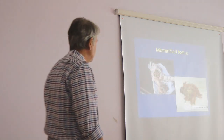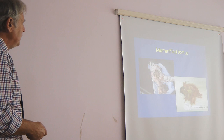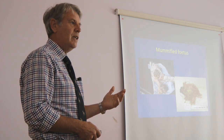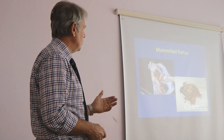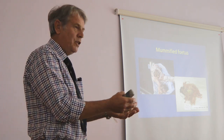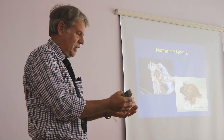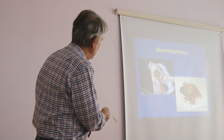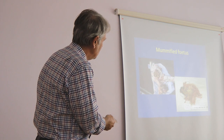A couple of funny ones for you, mummified fetuses. They're not common, but you may split the carcass open and find that the uterus is there, but it doesn't have fluid-filled fetuses in it. It's actually hard and solid, and when you break into it, you quite often find a wee bag of bones, as you can see here and in this picture here.